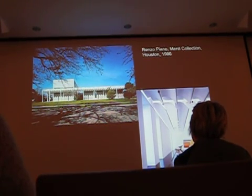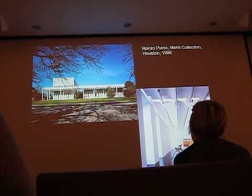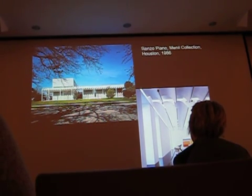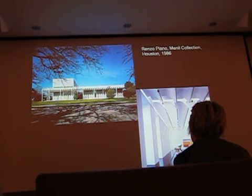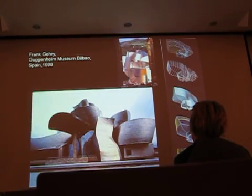So that in a place where it had a good possibility for natural light, where you could get it lighting the artworks without casting the light directly on the artworks, which would damage them. And I'll show you another one of his later.